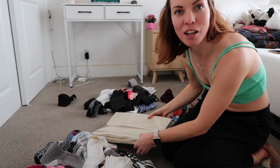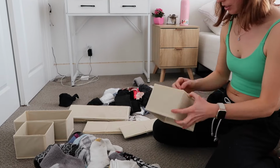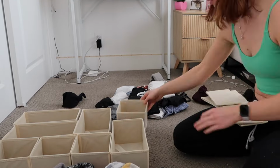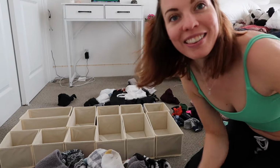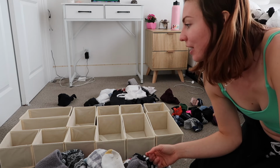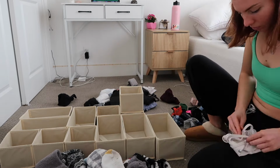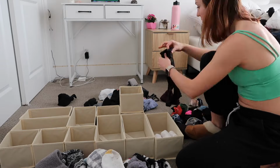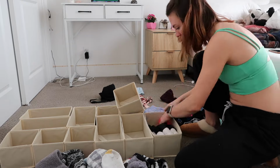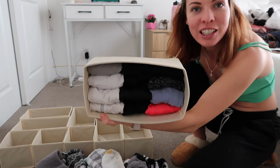Okay, well, let's just start by opening these up and seeing what they look like. Okay, this came with so much more than I thought, which I think will be good because I can use it for other drawers in my dresser as well. I'll start with my sports bras. They will go in here. I got all of my sports bras to fit in one of these. Look at how organized that looks.